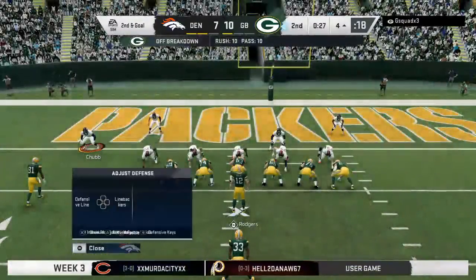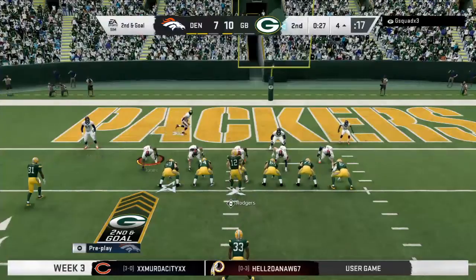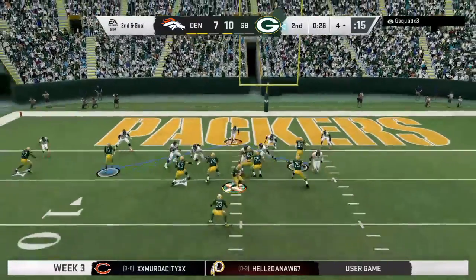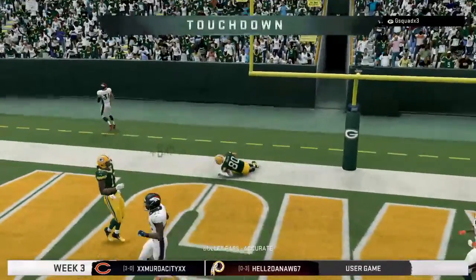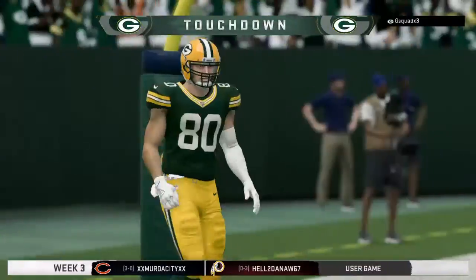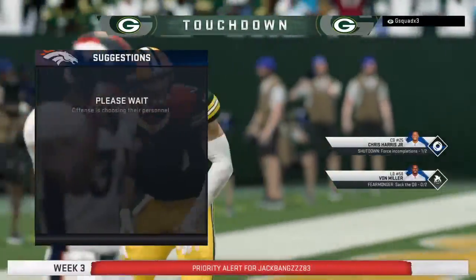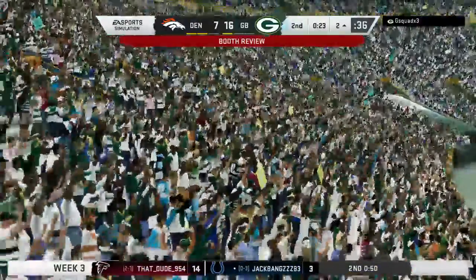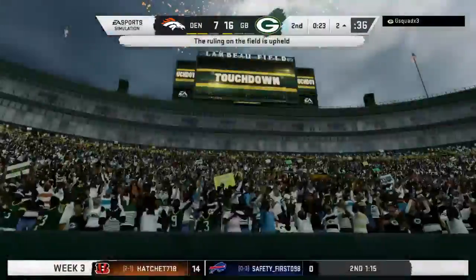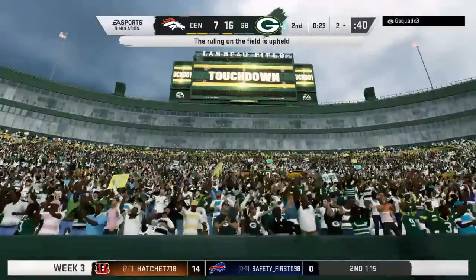One back in the game. That's Jones. Second and goal. Here's Rodgers. And he's got the connection to the tight end, Graham. Touchdown, Packers. Jimmy Graham. His first touchdown of the new season. And the Packers are able to stretch that lead out further.